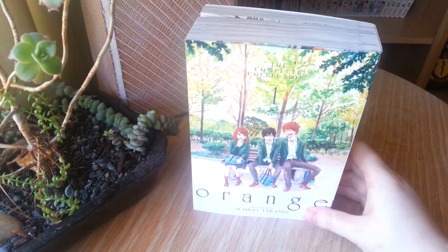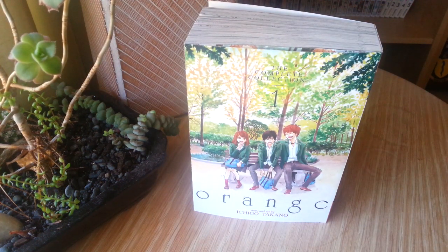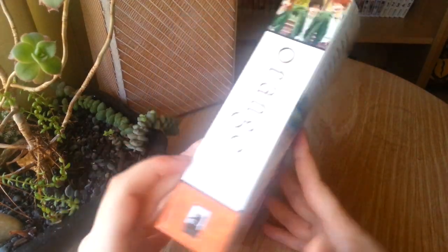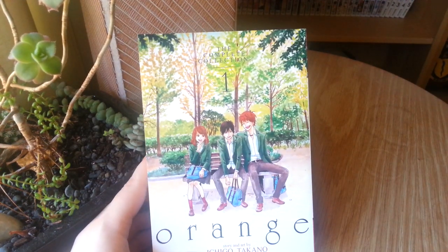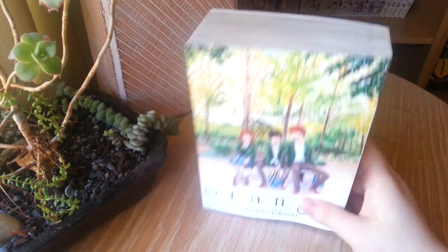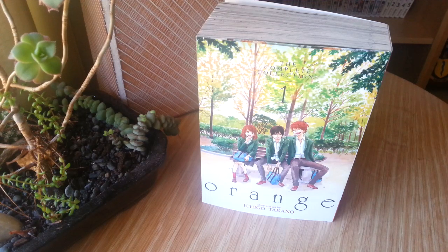It's Orange Omnibus 1 by Ichigo Takano. This is a 7 Seas release, very different from what they usually release, which is generally just monster girls. But I did read this on the Crunchyroll manga app. There's going to be 2 omnibuses I'm going to buy, collecting the 5 volumes. I really liked the series. I hadn't really read any of Takano's other work, although I've heard very good things about it.